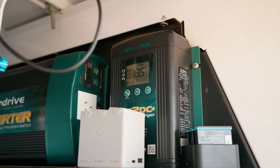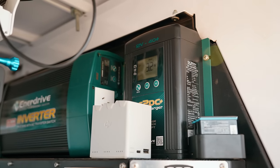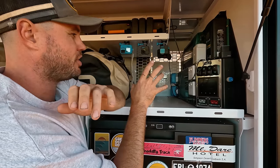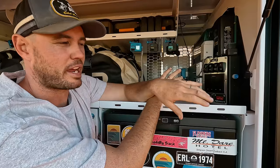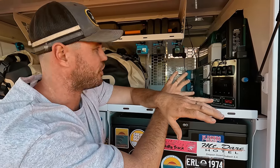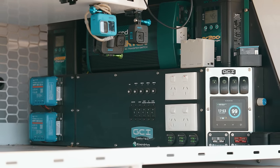charger. Now, before I get too far into this, this package is put together by GCI Traytech. It's unique to GCI Traytech. I don't think you can purchase anything like it anywhere else. Enerdrive do their own kind of packages, but I don't think they look as good as this. I think the way GCI is doing it, it's gorgeous, it really is.